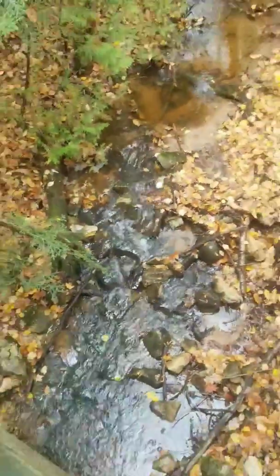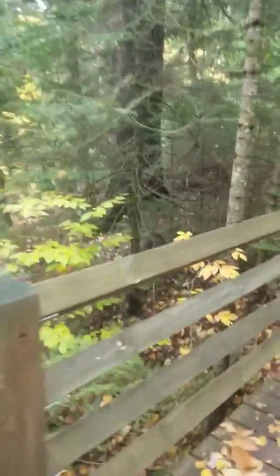Actually, it is kind of soothing here. It's a really pretty area. This kind of gives you a view. We're on this little bridge, kind of going over here, and we're going to go around to another observation deck, and we'll get back with you when we see that part.